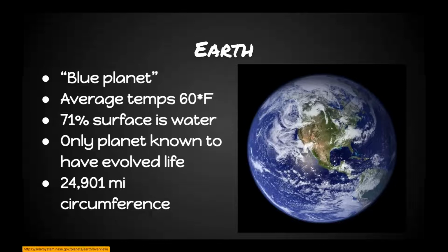So salt water is not good for us to drink. It can make you throw up, it can make you sick, and it actually dehydrates you. So we only have about 4% fresh water. So that's why it's really important to conserve water, because only some of the water on Earth is able to be used by us. So it's really important to protect our water sources and conserve water.